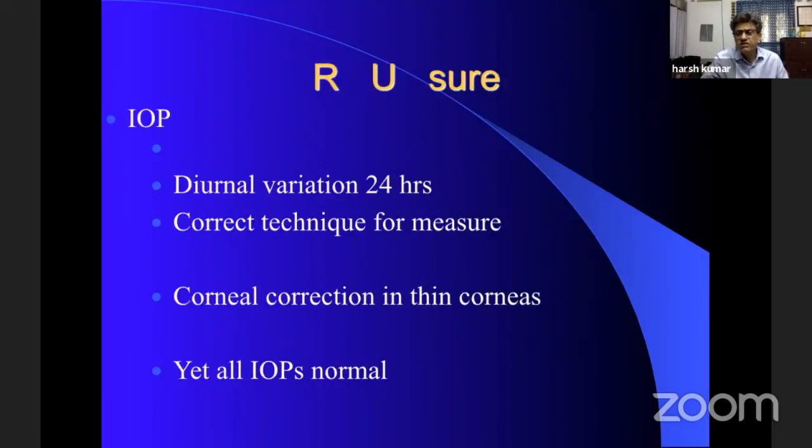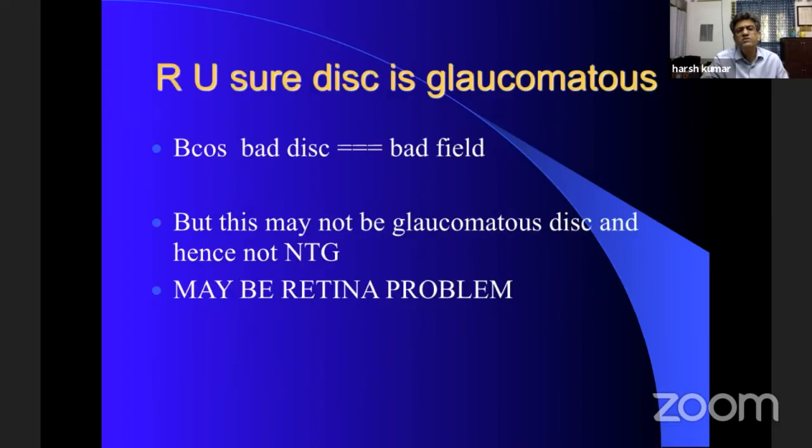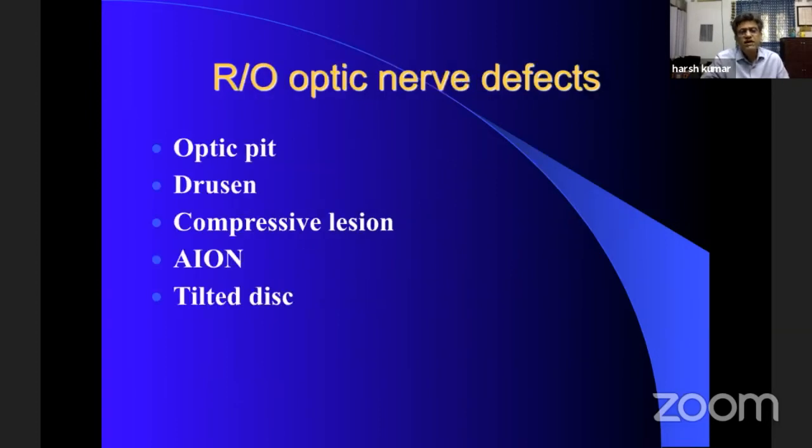So the first confounding factor could be intraocular pressure. Is it that we are recording it wrongly? But we have done it very meticulously, with the correct technique and corneal correction factors, yet all the IOPs were normal. What about the disc? Because if you have a bad disc, that bad disc will reflect in a bad field, and even if it is not glaucoma, you might think it is glaucomatous. So you have to be very, very careful about that.